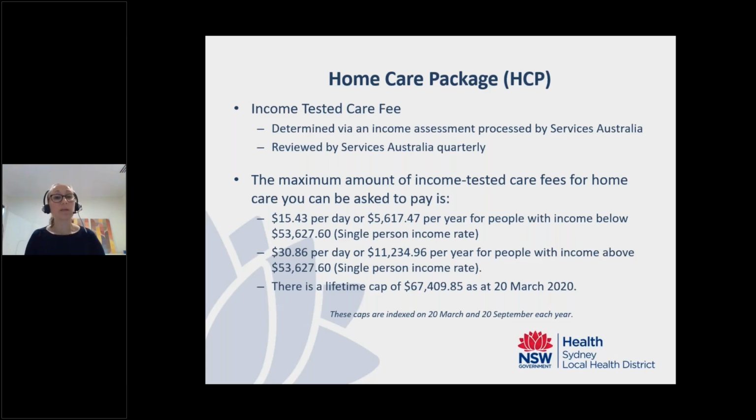The other type of fee that could be applicable for a client accessing a home care package is an income-tested care fee, and that's determined via an income assessment that's processed by Services Australia, and that amount is reviewed quarterly by Services Australia as well. I've included some information here about the maximum amounts of income-tested care fees that could be applicable to a client, and you can see that it can be up to $30 per day. The income-tested care fee is really about assessing whether someone can contribute more to the cost of their care. There is a lifetime cap on these fees of $67,500, and these caps are all indexed March and September each year.